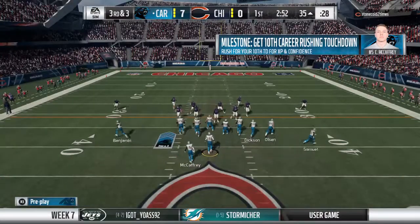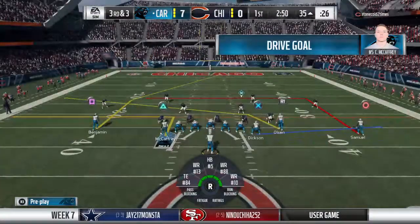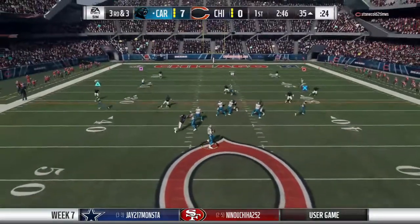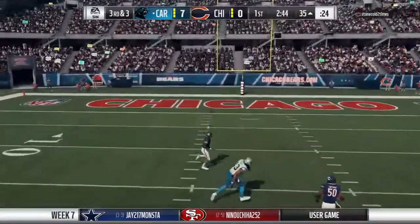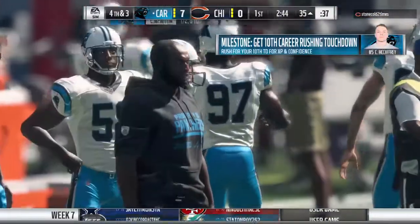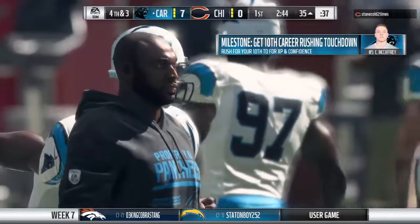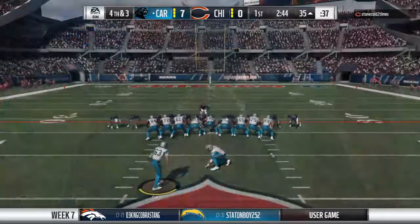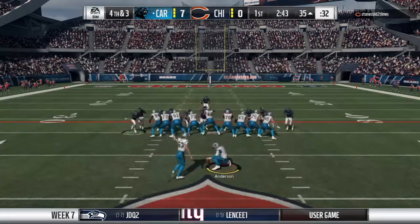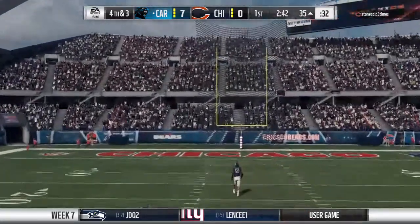So 2nd down was a run play. Now let's see what they do on 3rd. Out of the gun, Newton. And unable to connect on the long pass. It falls down incomplete. I'm not sure we could spot any tendency here on this 3rd down. They could have run it or passed it.